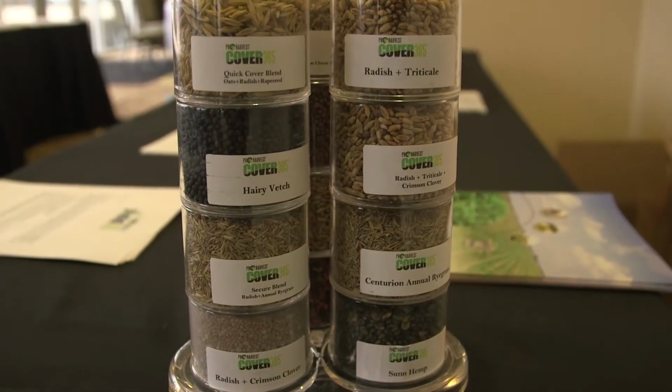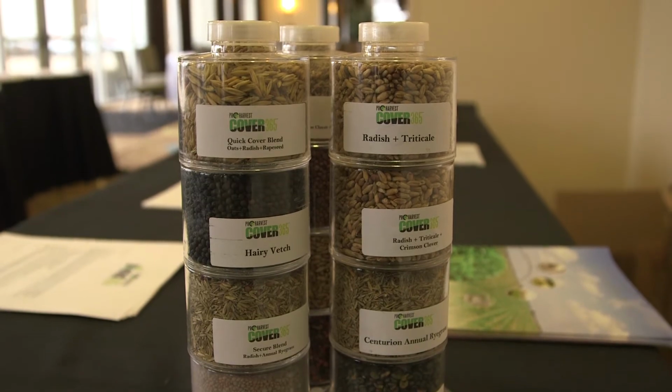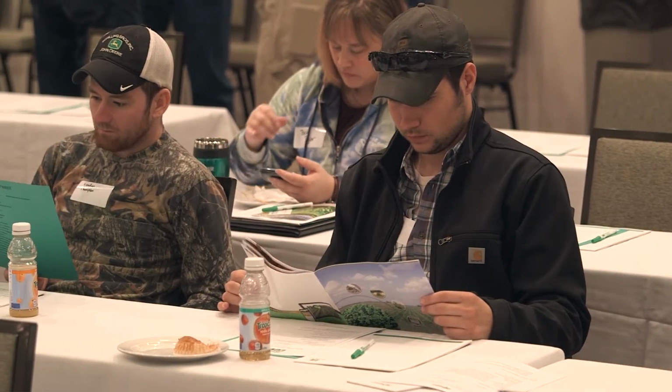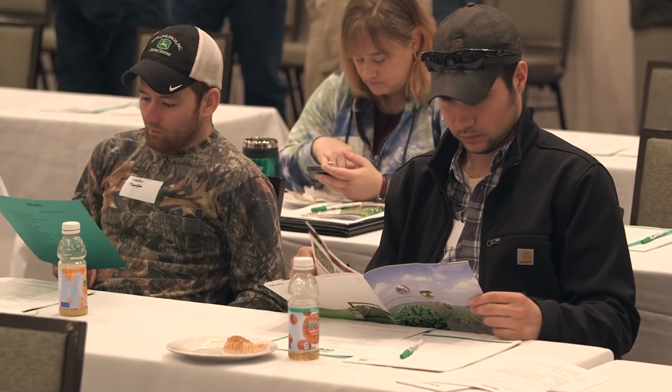We started using them 12, 13 years ago for a food source in the spring and the fall for our cattle herd. And so then we started seeing some other benefits. Soil health, you got an active root growing all the time. It's sequestering nutrients that aren't going over the field. And it's providing some cover for erosion. Just put the soil in a better condition than it is.